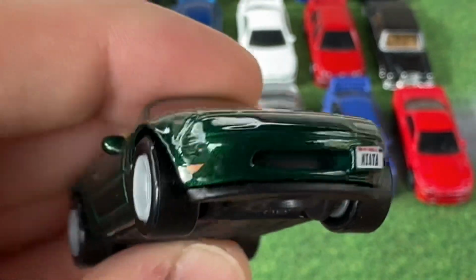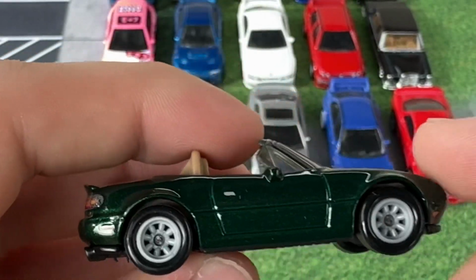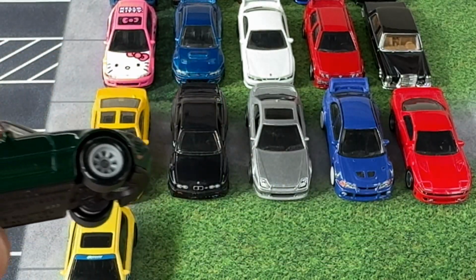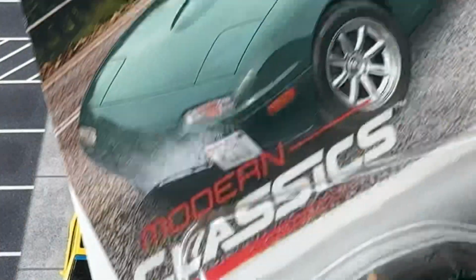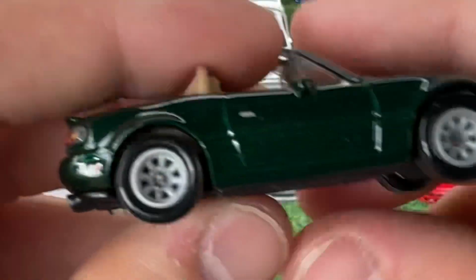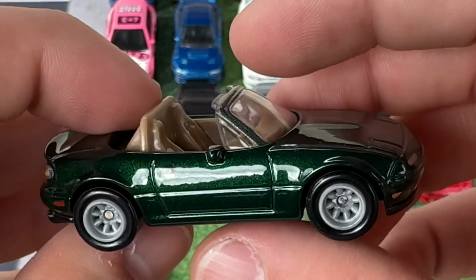Well, I do know why. It's tampo slide. It looks very strange. So I actually got tampo slide on this, and I didn't really have a choice because this one, as you can see, does not have tampo slide on that side, but this one was on a bad card. This one was on a pretty good card. So I opened the one with the bad card, and yeah, it has tampo slide. Just the way it goes. Other than that, though, it is a nice model.